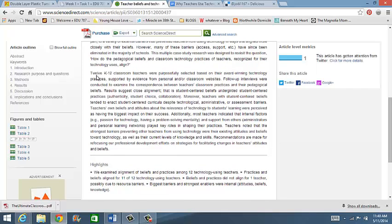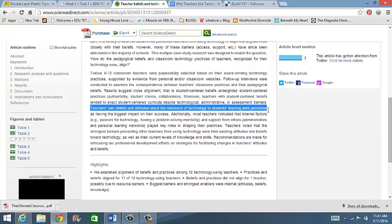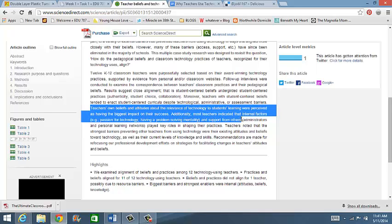Okay, here we go. Follow-up interviews were conducted to examine. I want them to give some. Moreover, teachers with student-centered beliefs tended to enact student-centered curricula despite technological, administrative, or assessment barriers. So the reason why some teachers do it is because they have student-centered beliefs. Here we go. Teachers' own beliefs and attitudes about the relevance of technologies to students' learnings were perceived to have the biggest impact on their success. Passion for technology, having a problem-solving mentality, and support from others play key roles.